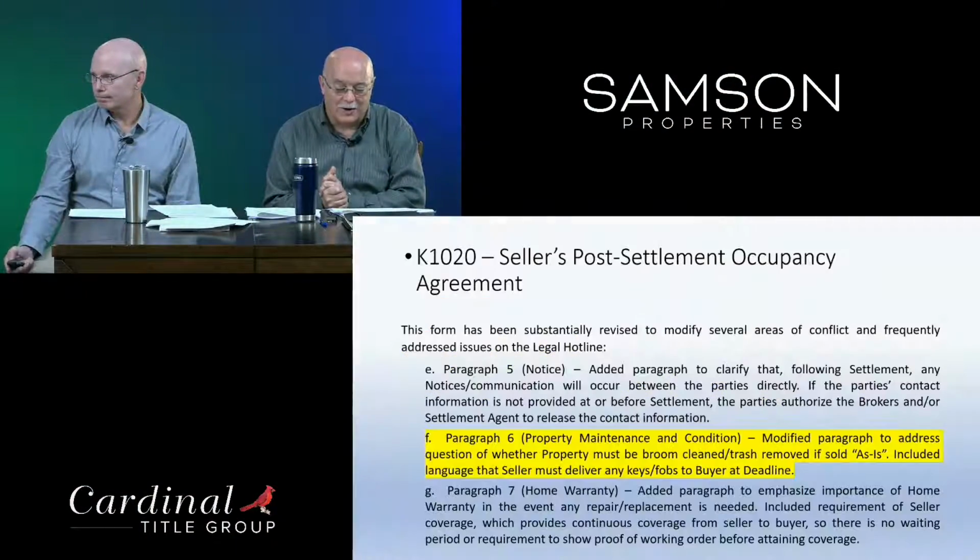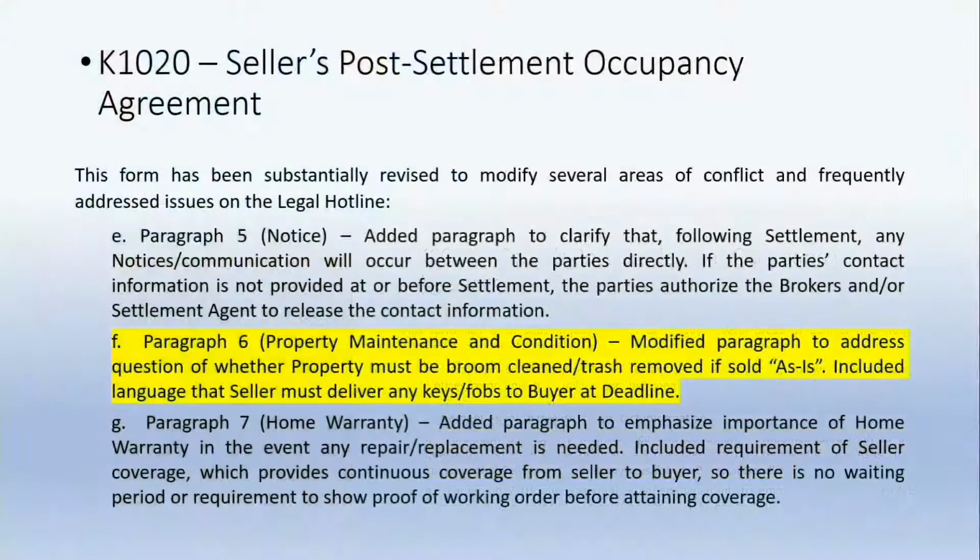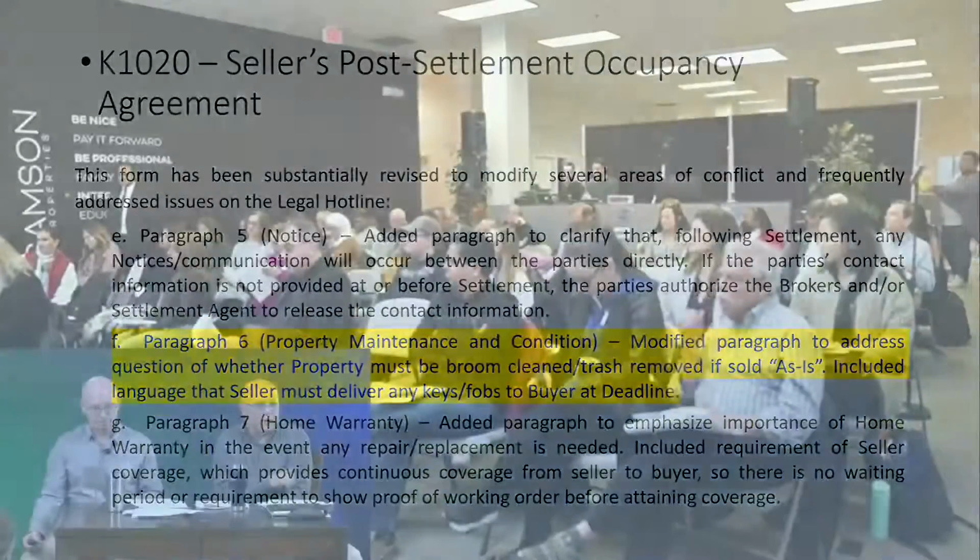But this does not prohibit the agents from remaining involved, and buyer agents, again, make sure you remind your people of the deadline. Even on the last page where you give the contact info for the other party, make sure that they're aware of that deadline. If nothing else, be able to document that you reminded them of that. All right, moving on to paragraph 6.